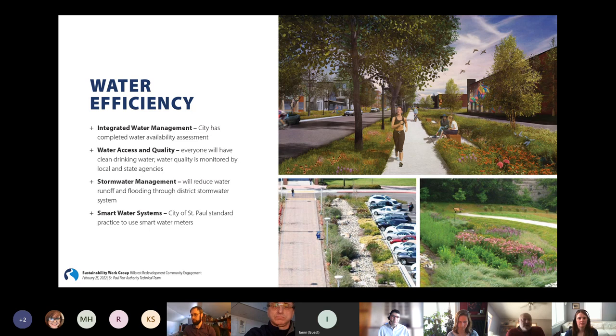It is done in one exercise we call mass grading. And we anticipate mass grading starting, assuming we can secure all the funding, in August of this year, and it will take an entire year. We've got to move about 500,000 yards of dirt. And that is for grading, for roads, for development, and for remediation and geotechnical, all at once in one big swoop.